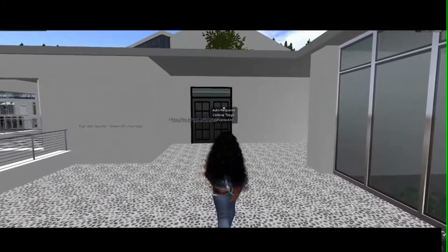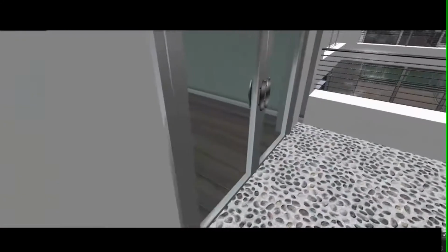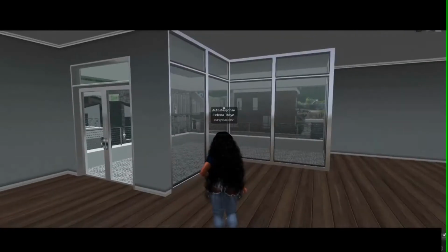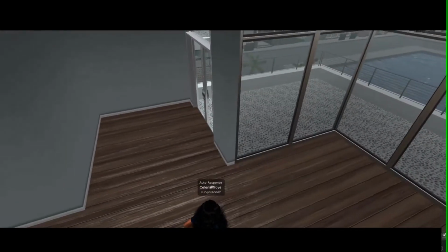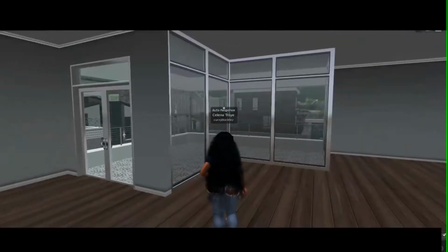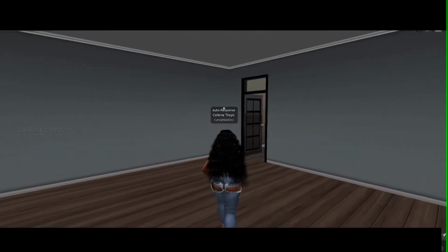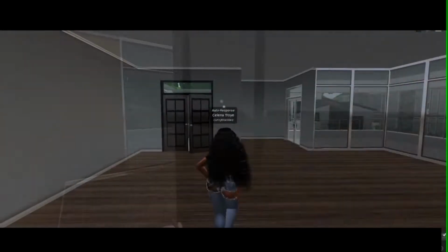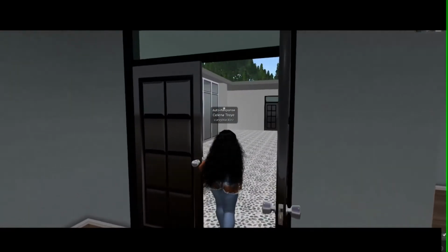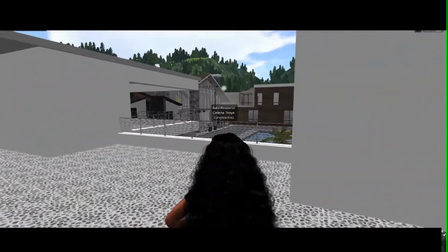All right. Let's go over to the other side real quick. Ooh, I like that. Love the texture on the ground. It looks like grouted rock. Love that. Hadn't seen that before. Not like that, anyway. Let's go ahead and get to the next spot.